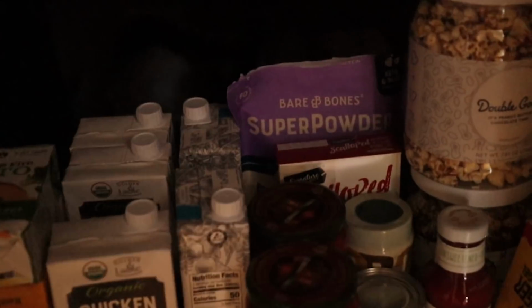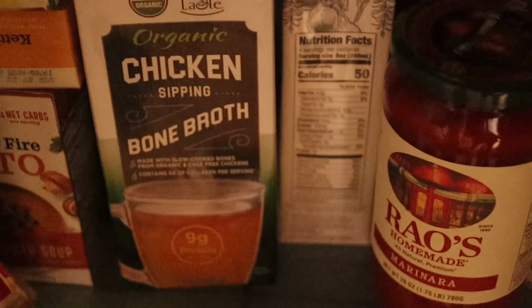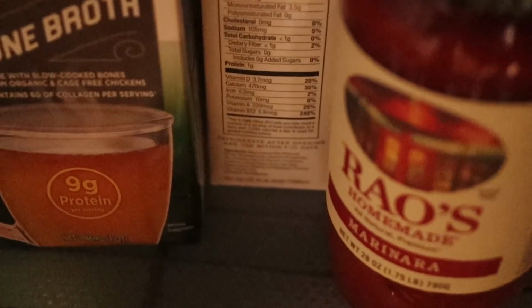A tip when it comes to doing a pantry or freezer clean out is to look and see what you have in stock and see what you can make from what you already have. And I know I have the Rao's marinara sauce, so that's gonna work with my spaghetti, so I don't have to purchase any of that.